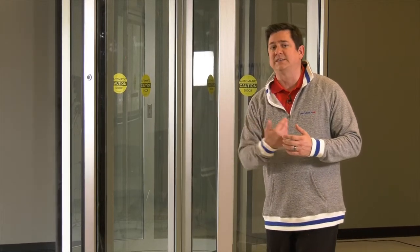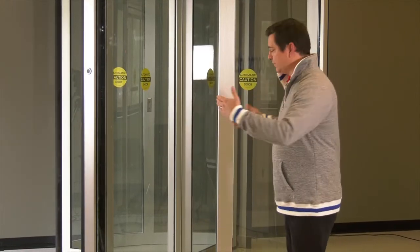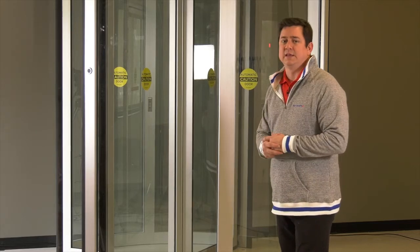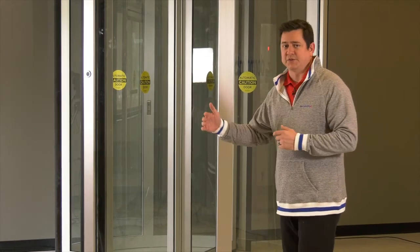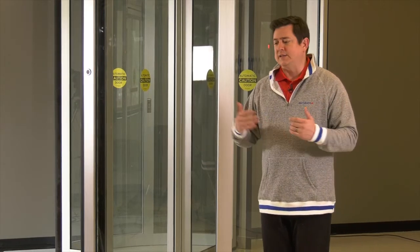If somebody just tries to jump in there, well then the revolving door can stop, keep them locked in the door, and then we can have actionable things that we go do after the fact to take care of that solution. Integration into video systems for control, audits, compliance things that you need as well.